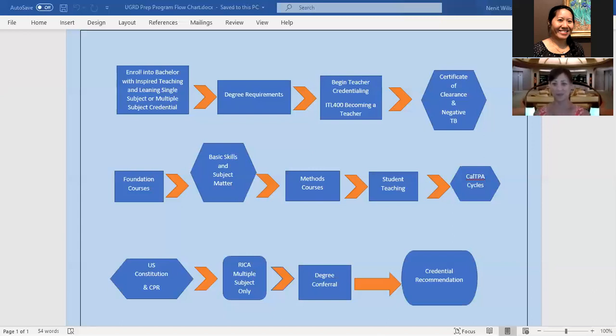Sorry, last question. I know that a lot of students I talk to have a lot of questions about the ECE program. Are you familiar with that at all? Could you talk a little bit about that? Yeah, so ECE is the early childhood education. So students will either do the early childhood education bachelor's degree, or they'll do the early childhood education bachelor's degree with the inspired teaching and learning multiple subject credential. Early childhood just focuses on younger children.